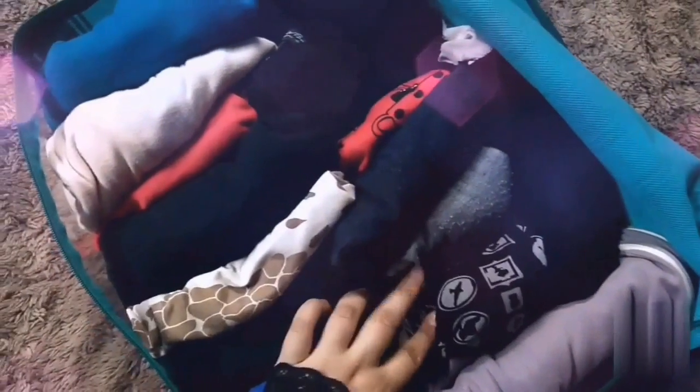From here it's transparent. I have arranged them in a cube way. So my colorful pants, my t-shirts, one vintage style top, then some more track pants and t-shirts, and basically all track pants, t-shirts and night suit kind of stuff. You can just put this like this, zip this up and put it here.